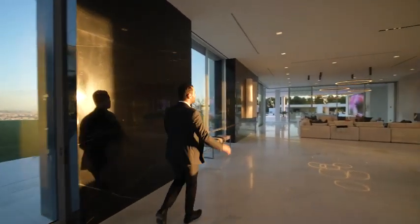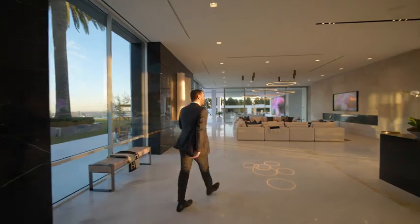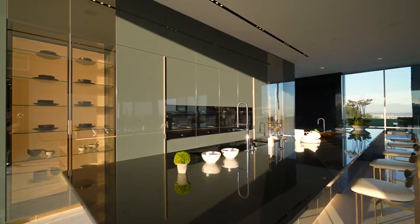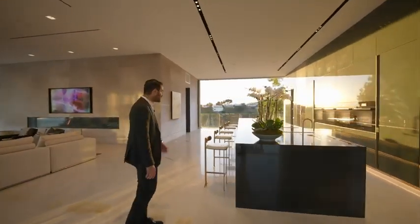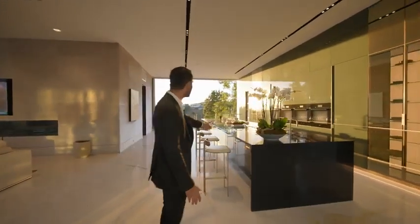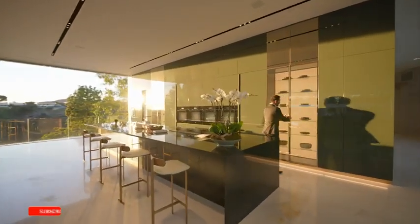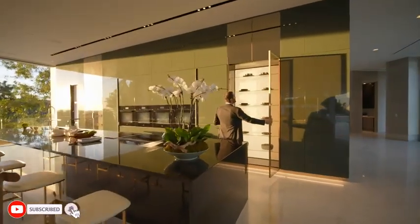And come in here, this is where we have the family room and the kitchen. I'm gonna start our tour on the kitchen. It is super sleek. I love this polished cabinetry, waterfall edge on the island. This is for sure one of the biggest islands we have ever seen on this channel. Nicely decorated, glass panels. I mean, look how sleek these details are.